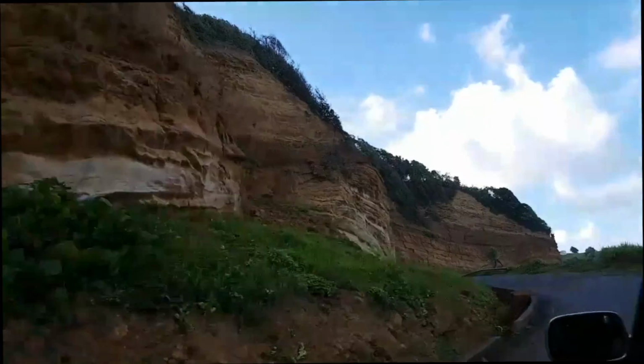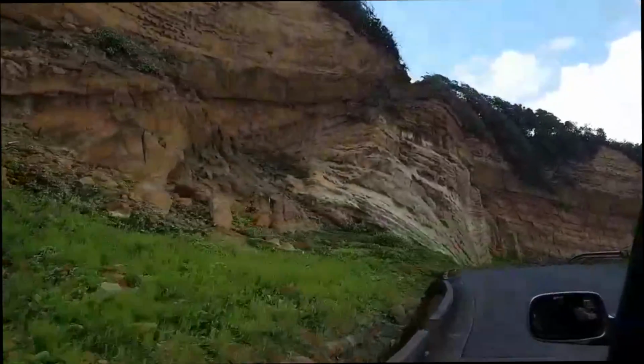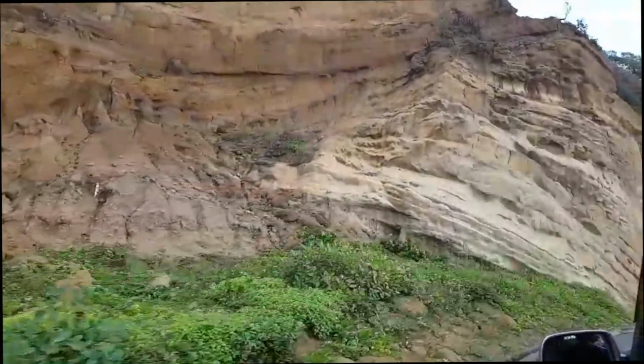Lions roaring in the morning sun, searching for a longer day.